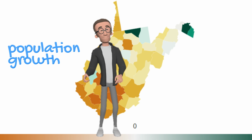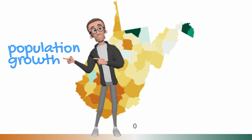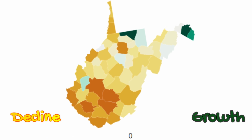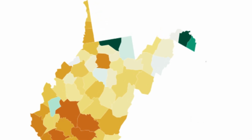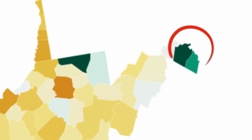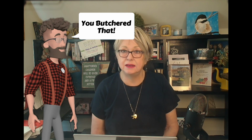So first thing, population growth. This is a census data map showing population movement within the state. The gold and yellow colors indicate decline. The green and dark green indicate growth. So it's clear that the two counties in the eastern panhandle, Berkeley and Jefferson County, are at the high end of the growth number. Morgan's pretty much neutral, and except for Monongalia County, which is where the University of West Virginia is located, the rest of West Virginia is showing declining numbers.